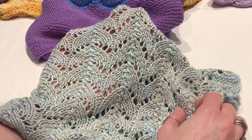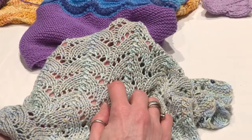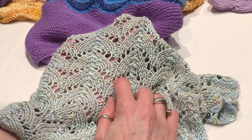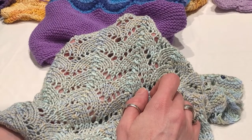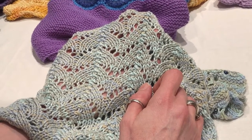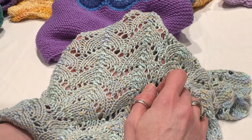What is lace? Lace knitting is a style of knitting characterized by stable holes in the fabric arranged with consideration of aesthetic value. Lace is sometimes considered the pinnacle of knitting because of its complexity and because woven fabrics cannot easily be made to have holes.